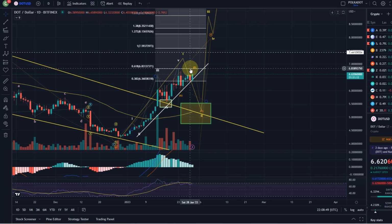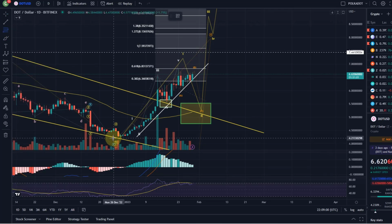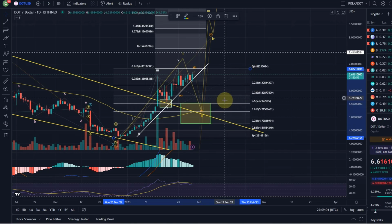The next very attractive setup would possibly be a short trade after losing the trend line, or a long trade when getting into this support area. That is still sitting between the 50% Fibonacci retracement and the 78.6 Fib, between 552 and 478.